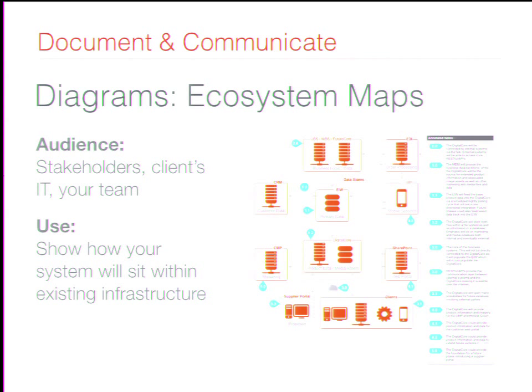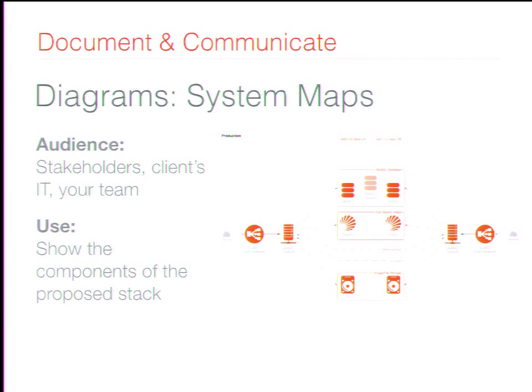It's great to show the client's IT team how you see your system fitting into their existing ecosystem. They should be able to see how other systems are going to interact with it. Basically, you're giving them some context around where you see your solution fitting into the other solutions they already maintain. The client's IT team may also want to know exactly what this new system is going to look like. They may have to maintain this thing after you're finished. Or alternatively, if they don't, once they look at the architecture of the stack, if they feel they're not capable of maintaining it, they're going to have some heads up to go out and find someone who can, whether that be you or some other vendor.